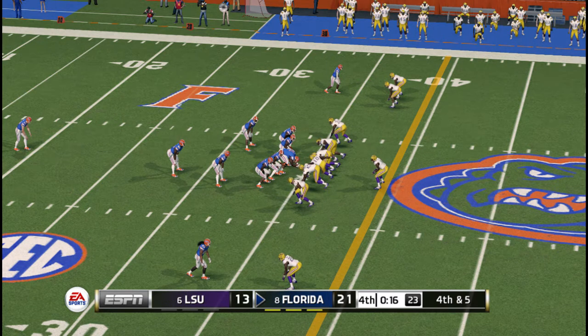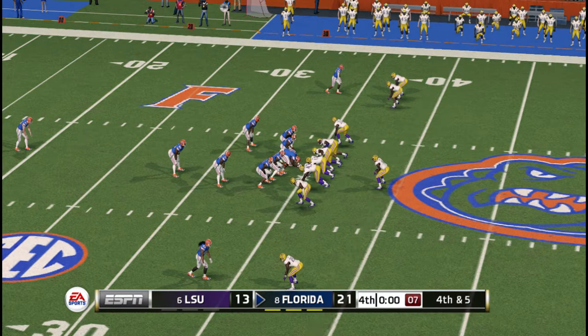Gostkowski to kick it off with 13:54 to play in the first half. Roberts, for the 3rd time tonight, will take it out. And Roberts sidesteps one defender and then a second one. I think it gets up outside the 25-yard line.